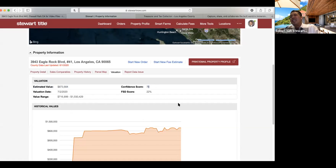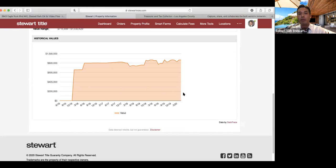So anything over 95 or 96, like over 90 points on the confidence score, means we're very confident, because we have a team who just works on the valuations. We give you the estimate value on the home, but right now it's only 78. So it's just okay. It's not too good, but it's better than average. So you might want to see that before you price the home, and look at the confidence score and the estimate value. We also give you the graph and all that.